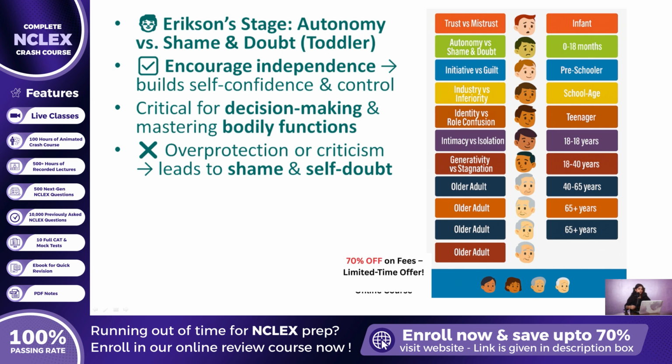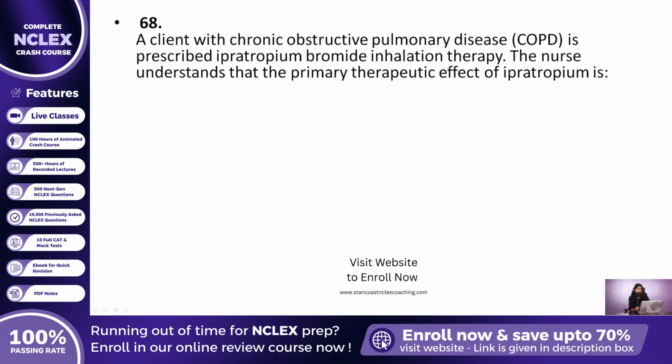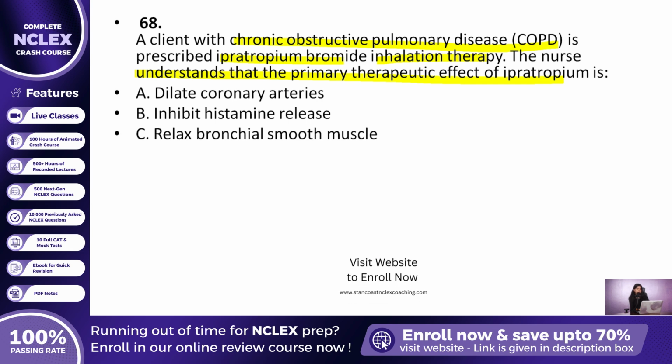Let's move to question number 68. A client with chronic obstructive pulmonary disease, COPD, is prescribed ipratropium bromide inhalation therapy. The nurse understands that the primary therapeutic effect of ipratropium is, here are the options. A. Dilate coronary arteries. B. Inhibit histamine release. C. Relax bronchial smooth muscle. D. Block muscarinic receptors. The correct option is C.